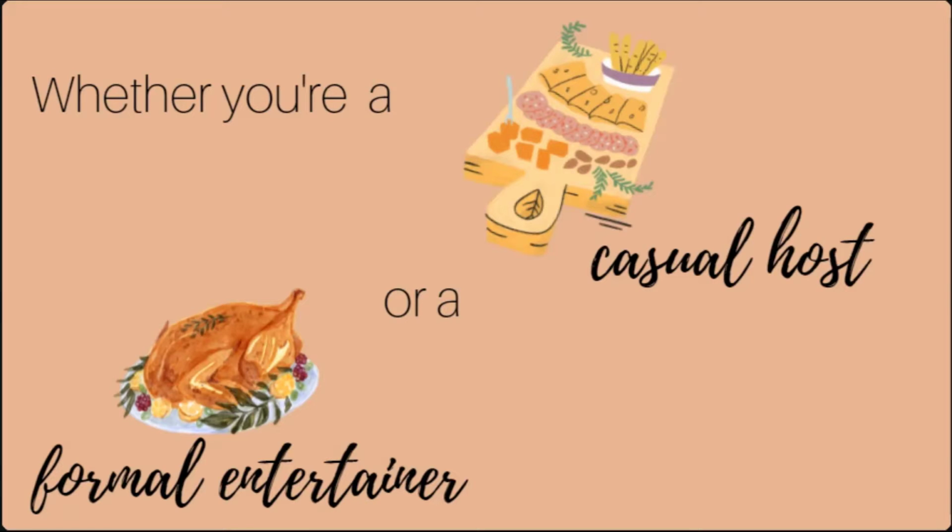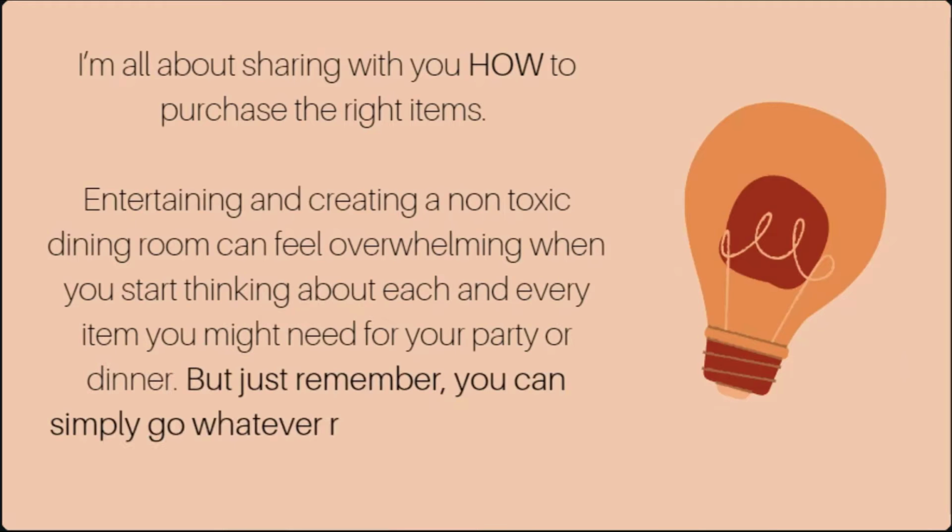So on the opposite end, you can go really formal. Sometimes you just want to be fancy. I think this was especially true for me after I finally upgraded our dinner plates from the handed down set that we had. That being said, there are ways that you can make sure the plates and silverware you're using are natural materials that don't contain heavy metals or other toxins. I think a lot of times we just assume because it looks like glass or ceramic that it's probably safe, and unfortunately that isn't always the case. So in this week's post, I'm sharing with you how to purchase the right items.